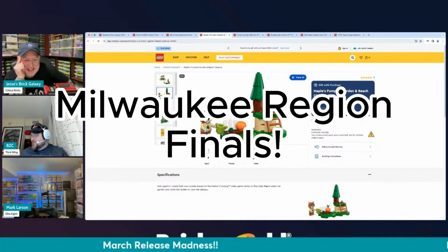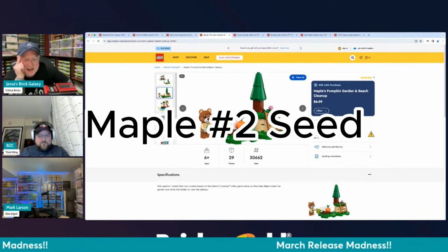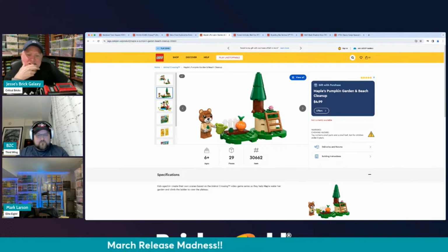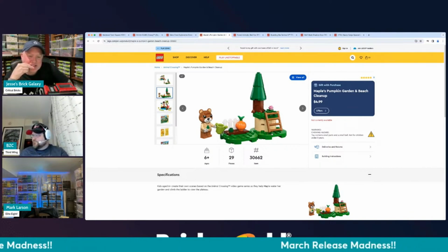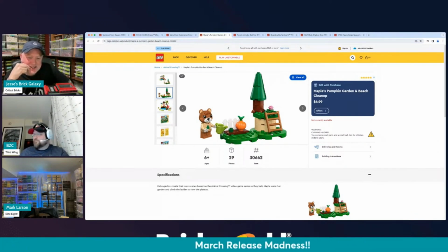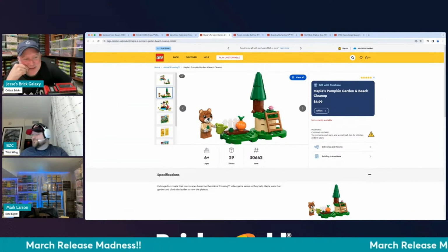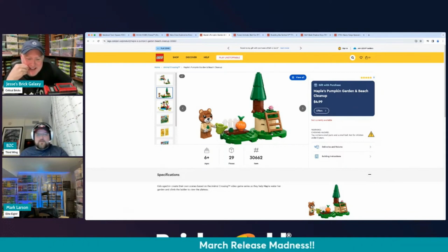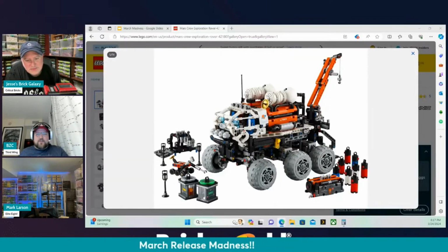So Jesse, tell us your thoughts on the Polybag. Number 2 seed Maple. It's not something I am super excited about, but I will say I do own it. I have a Maple Polybag. As far as what did I go out of the way, did I make enough purchases to get this? Sure did. And this is what we have on the other side.